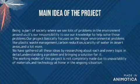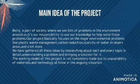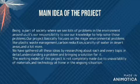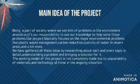The main idea of the project is, being a part of society where we see lots of problems in the environment, it's our responsibility to use our knowledge to be a part of the solution and not the problem. Our project basically focuses on the major environmental problems like plastic waste management, carbon reduction, scarcity of water in desert areas, and a lot more.